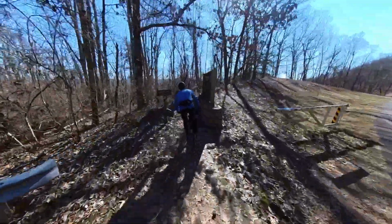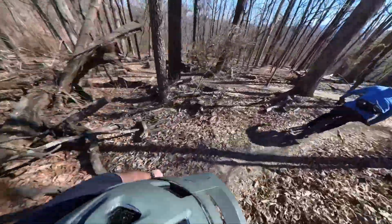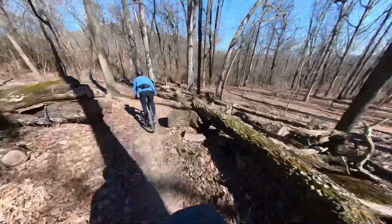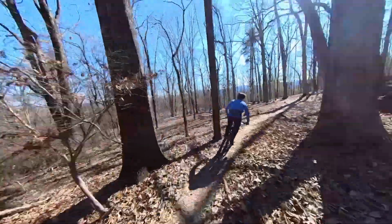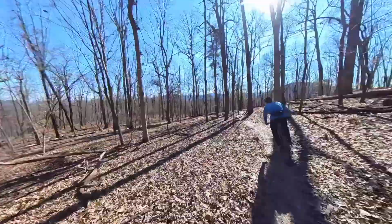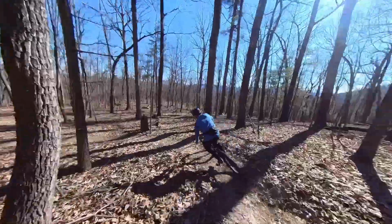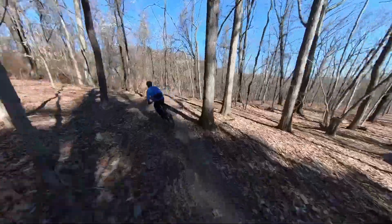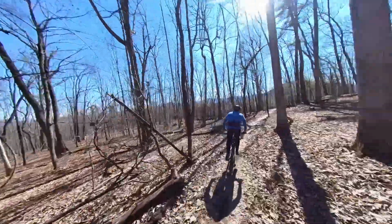We're just gonna keep rolling. One continuous clip. Foot out, flat out. Trails are looking good. They're pretty grippy. A little bit of leaf litter, but a lot of people have burned it off for us, which is good. Ah, a little bit too zesty on that.